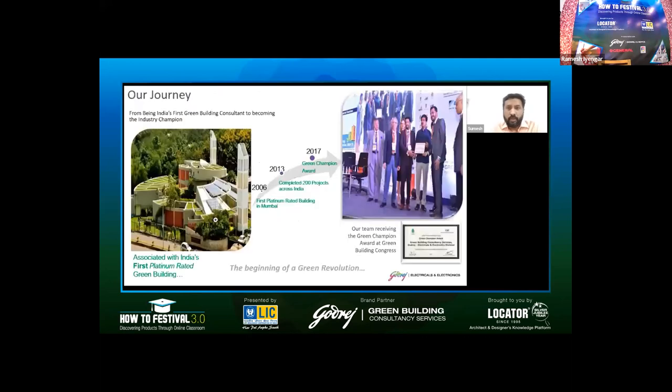So where did our journey begin with green buildings? It dates back right to the first green building which came up in India. This is the image of the first green building in India. It's called the CII Godrej Green Business Centre. So this was partly funded by Godrej. It was the vision of Mr. Jamshed Godrej. He came in with an idea that unless you start off with a building in India, people do not really understand what we're talking about green buildings, and that's how this building was conceived.